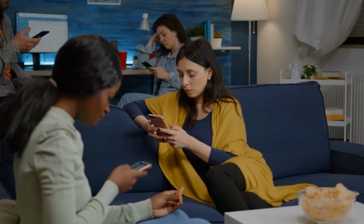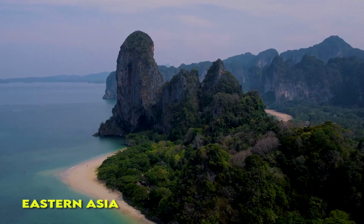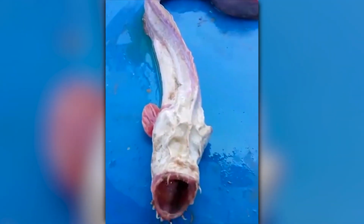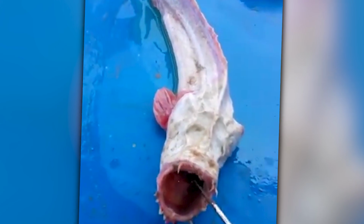Some locals thought the creature might be an eel goby, a deep-sea fish commonly found in the depths of Eastern Asia. Its ghostly appearance and lack of eyes were likely due to genetic mutation, possibly influenced by the pressures of its extreme environment. Mysterious fish.